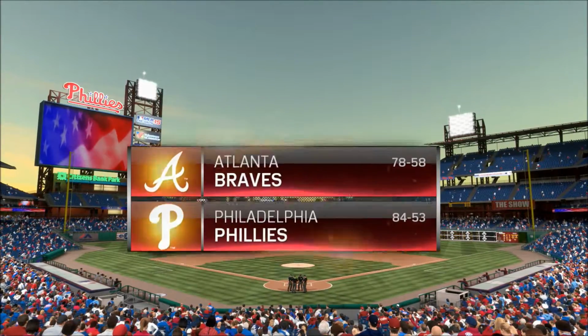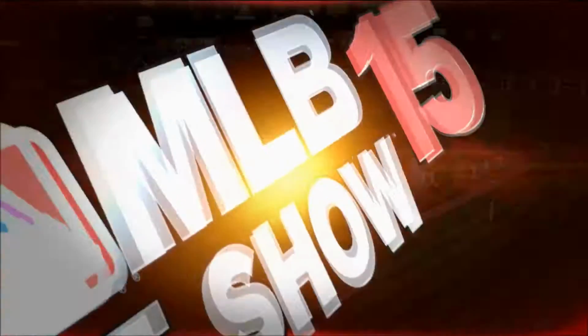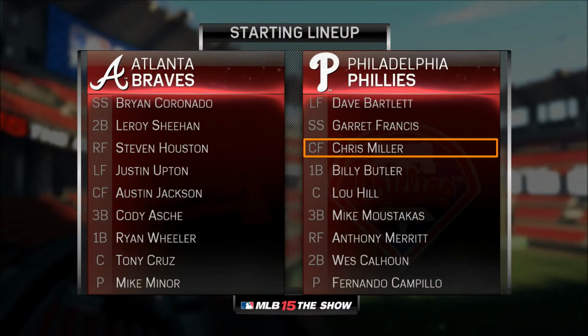Time for baseball on the show as we get you set for baseball. And before we get too much further, here's a look at each manager's starting lineup here for the opener.